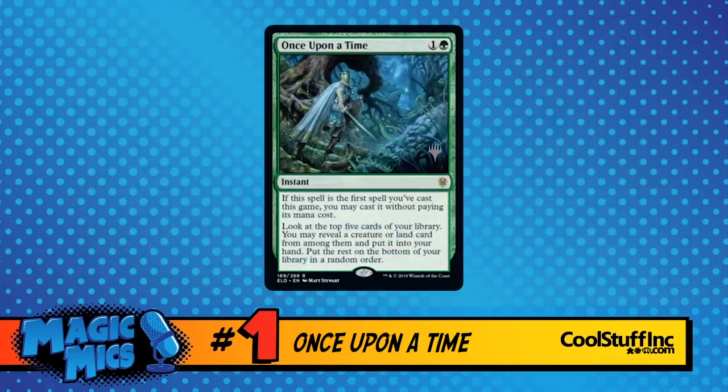Once Upon a Time is a colorless and a green for an instant. But who's casting cards anymore? Like, who pays full mana? You don't have to. If it's the first spell that you've cast this game, you may cast it without paying its mana cost. Talk about cost reduction. That's 0. Look at the top 5 cards of your library.